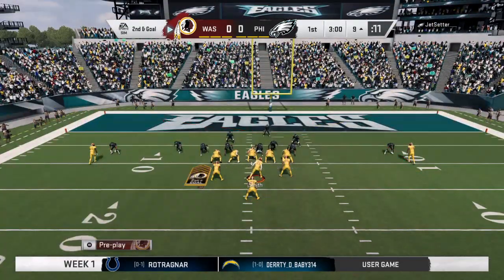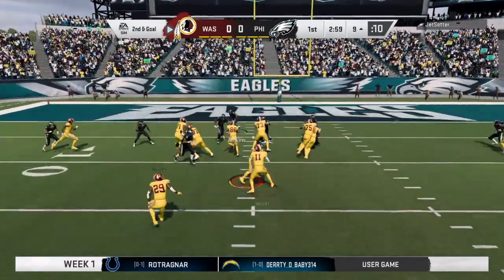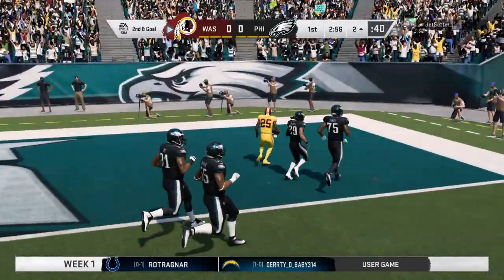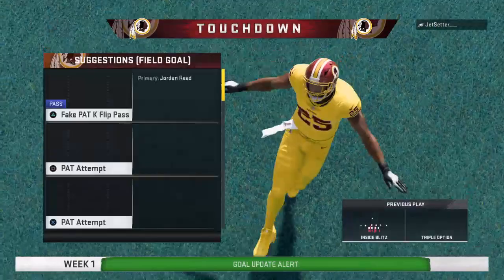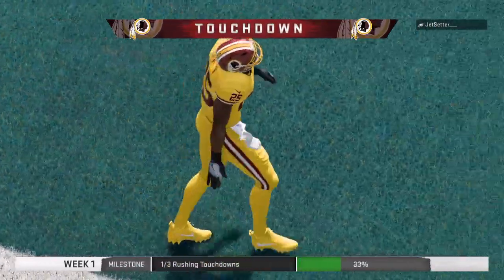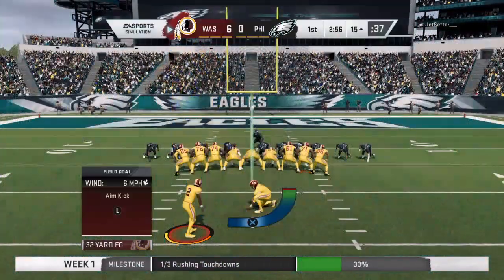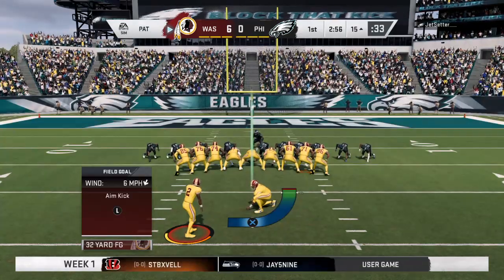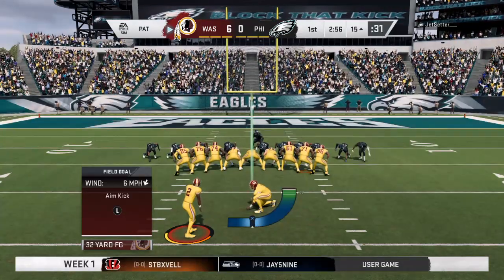Watch it. They'll run with Thompson. And he takes it in. Touchdown, Washington. A 9-yard touchdown run. And the Redskins take the ball down the field and score on their opening drive.